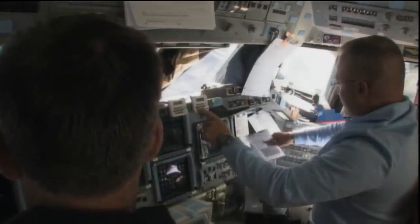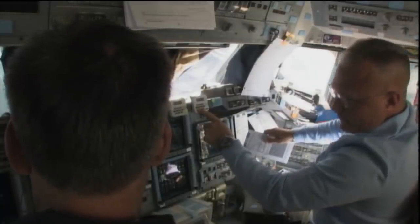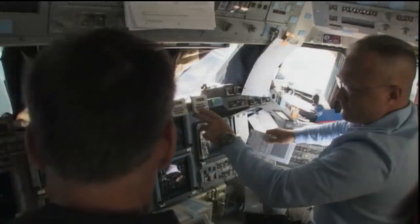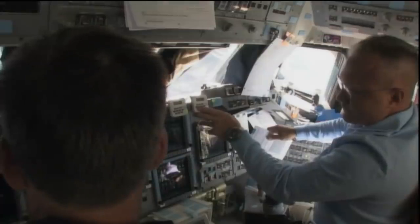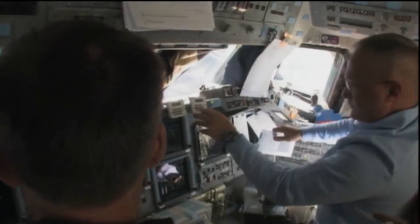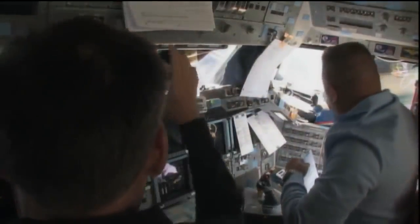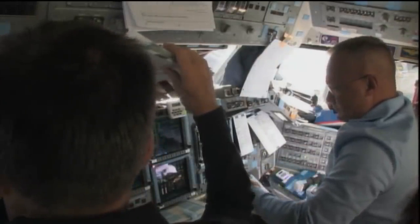Atlantis, Houston, good config for the burn. Copy, good config. Flying high over the Atlantic Ocean off the west coast of Africa, we're just seconds away from this course correction burn as we watch over the shoulders of Chris Ferguson and Doug Hurley up on the flight deck of Atlantis. You could see very clearly the cannon-like jolt of those big orbital maneuvering system engines.